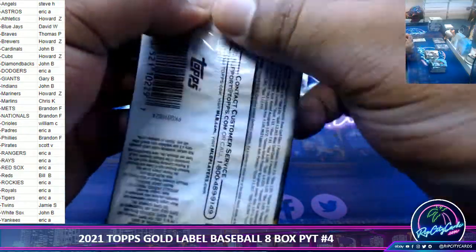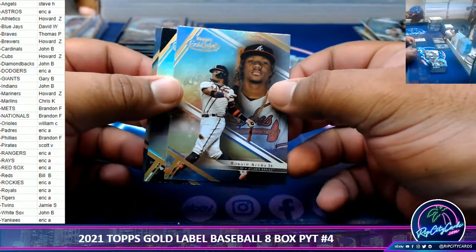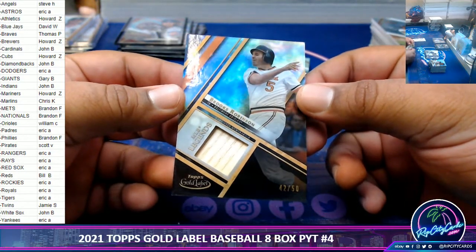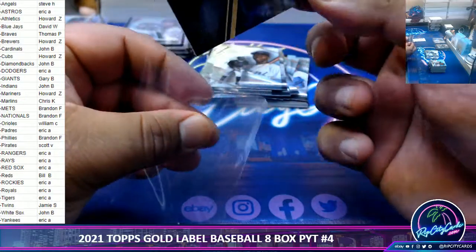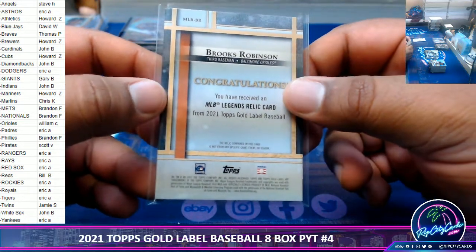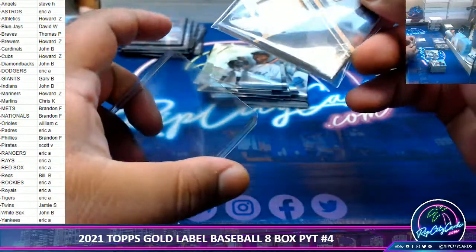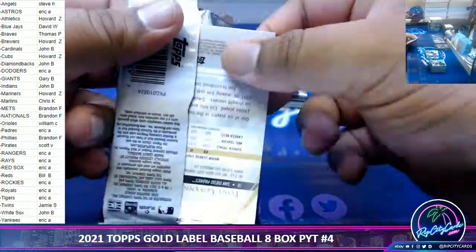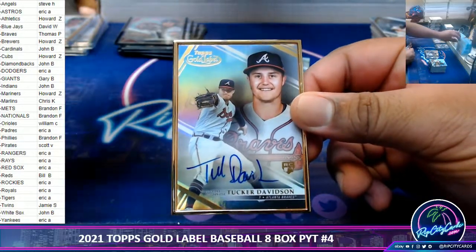All right, let's find out. All right, what is it? Not quite a nugget. It's a relic for Brooks Robinson, Orioles, number /50. It says it's game used memorabilia, but not from any specific game, event, or season. Okay. Well, a little something different there for the Orioles. Tucker Davidson, Braves rookie autograph.